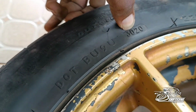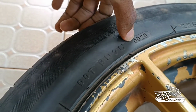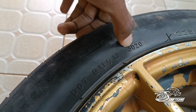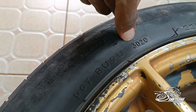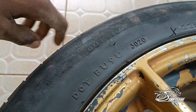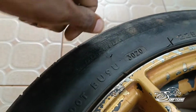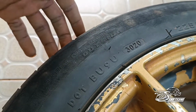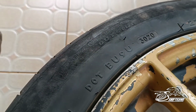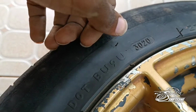So when you're going to buy a tire, make sure it's not expired. Tires expire after 6 years, so make sure that when you're going to get your tire, you look at this 30/20. If it's after 6 years, that tire is expired. If it's even on the line of 5 years, 4 years, just know that that tire might be on your car during the expiry date.